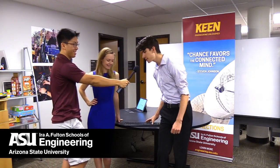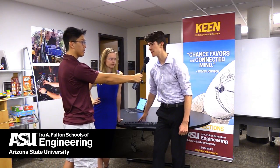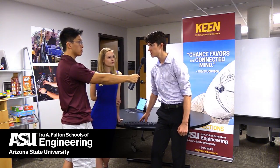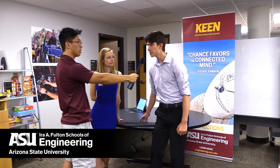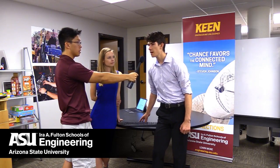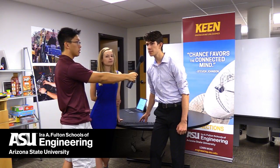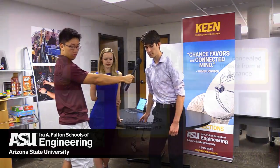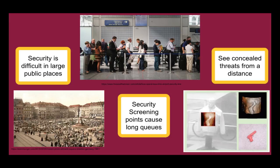Right now, there's a big need in the world for safer security with terrorism and acts of crime. We use security screening checkpoints at airports, and they create long, inefficient lines. We're also not very good at screening large areas in public places. If you can see the pictures, we have a large public place and a long queue. So we're trying to develop a system that's able to see and detect concealed threats on people in a large public area, which might make lines more efficient.